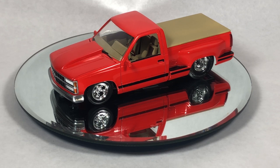So, but anyhow, here it is, Project Second Chance. She's finished, leading 2021 off to a good start with a finished build.